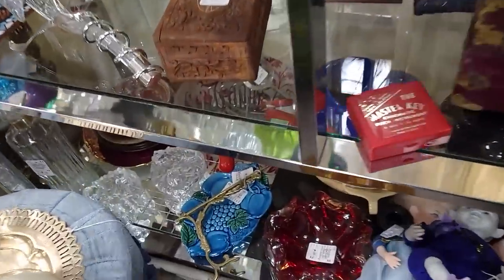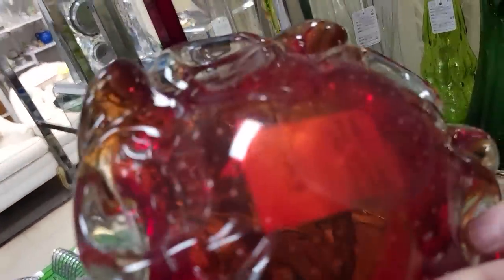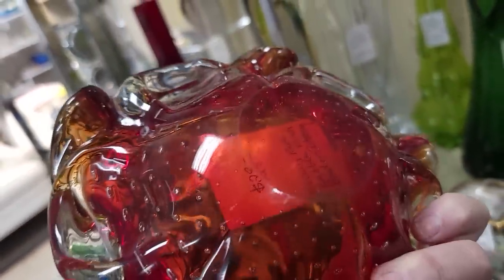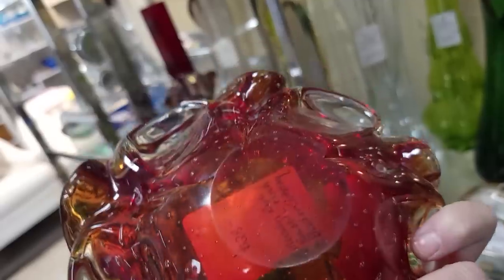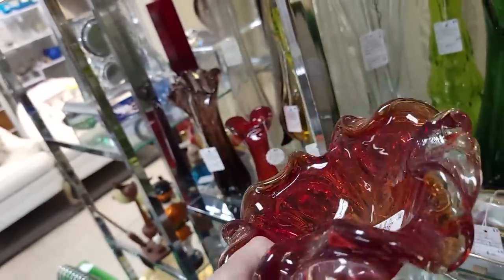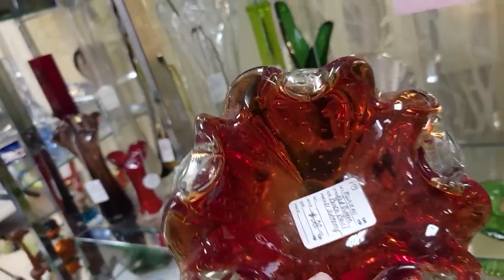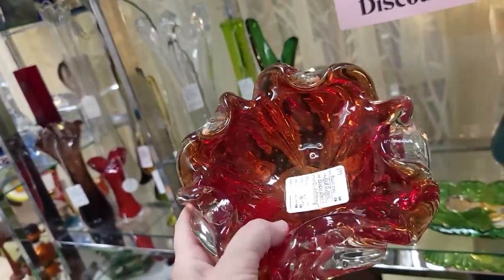I do like this ashtray down here, though. Ooh, this is Murano. Again, don't get confused with scratches and clear. The scratches are not what we're talking about with a cloudy base. This is Murano. It's got the look, it's got the feel. And 28 minus 20%. I think I'm gonna grab that one too.